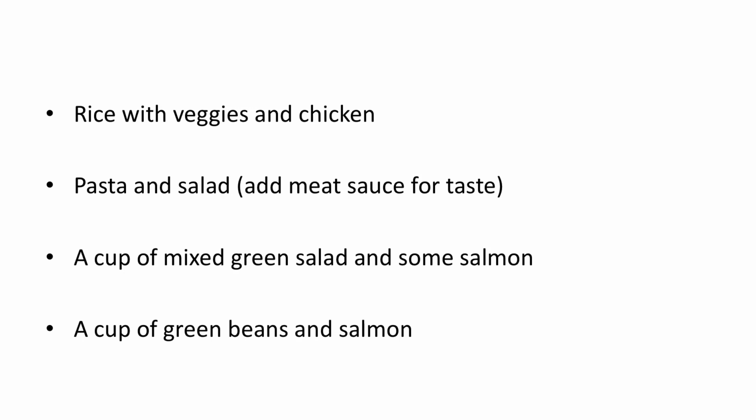Proteins present in milk products are quite beneficial for muscle health, so snacks for a HIIT diet plan are normally scoops of whey protein or casein protein. Rice with veggies and chicken, pasta and salad, add meat sauce for taste. A cup of mixed green salad and some salmon. A cup of green beans and salmon.